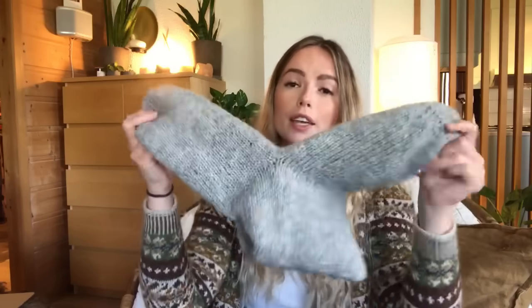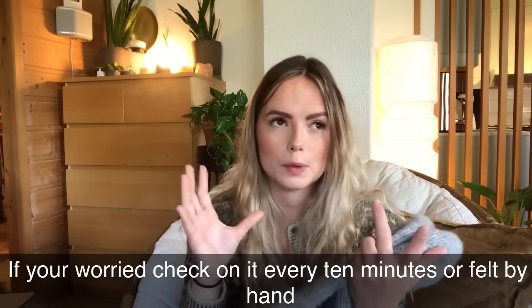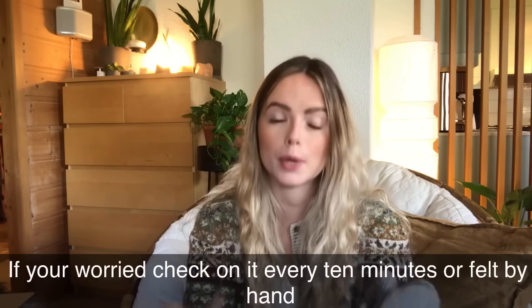And you throw it in the machine to felt it. When you do that, you don't have them inside, you throw it in like this. I used a regular cycle with 60 degrees and regular soap, and I just checked on it every now and then until it felt that it was going to be snug on the foot, and then I put it on the foot to kind of shape it.